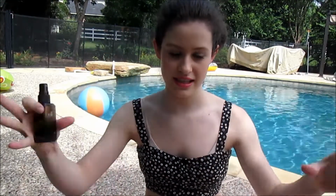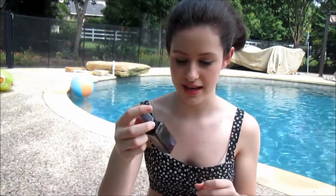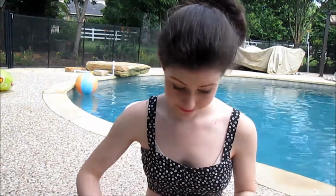But the nozzle for the spray isn't the best. Sometimes it would just completely soak my brushes when I just wanted to get like a spot clean to switch colors. But I do have another one of these because it is $3 and it works, so it gets the job done. So I have mostly face products.